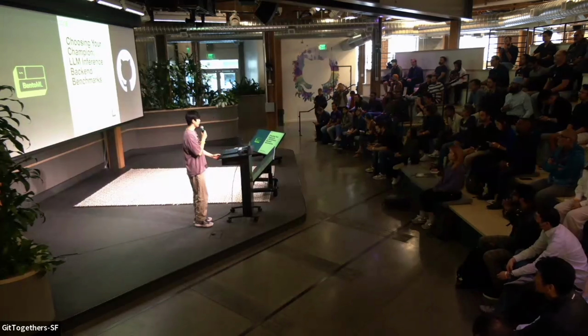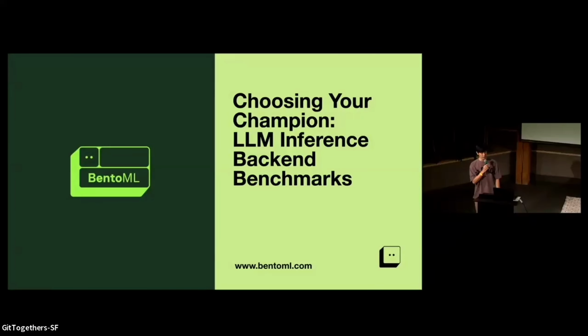So I'm very excited to share with you an experiment, an LLM inference benchmark we did recently that benchmarks 5 LLM inference backends, which is one of the most important building blocks of AI serving systems.